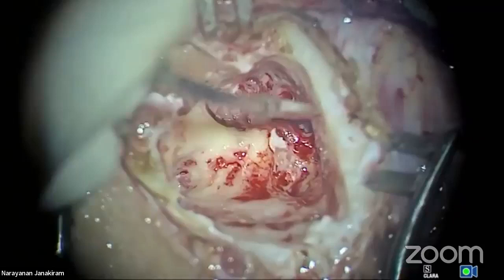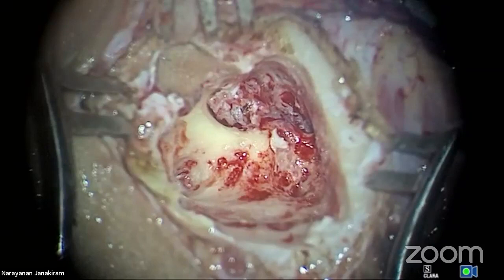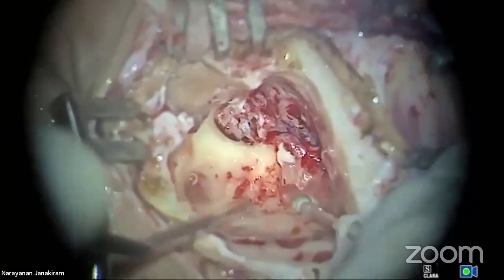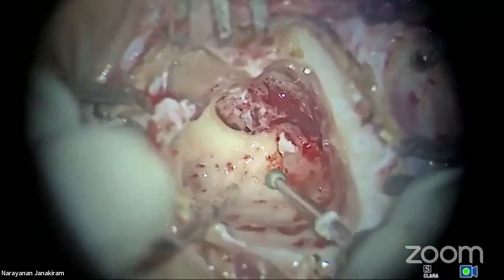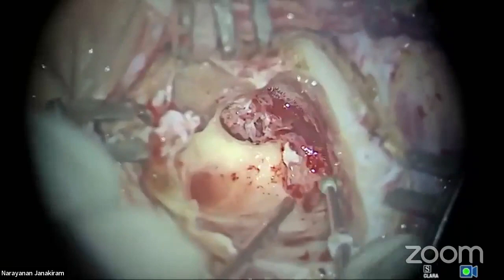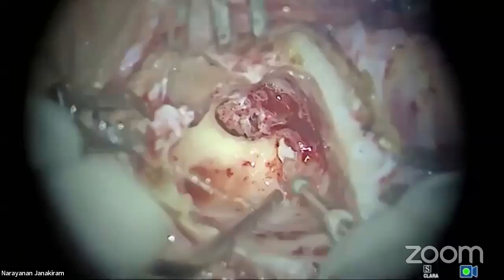Now I'm going to the sinodural angle. There's a small overhang here. So first you take care of the cavity. You understand, my dear friends? So this is the first step. I'm happy about it. That's the dural plate. I'm happy about it. That's the SD angle.